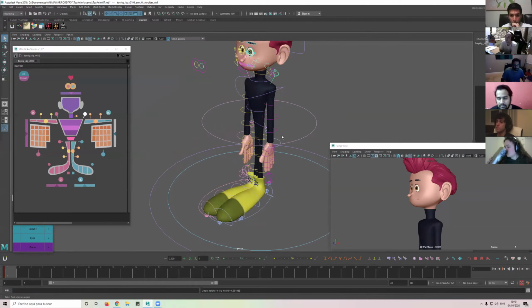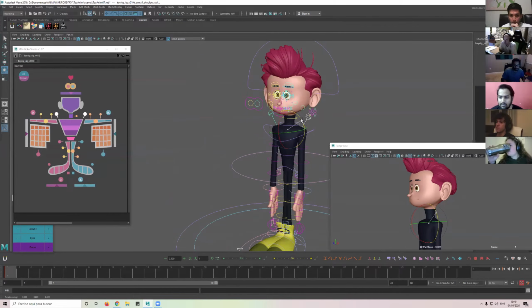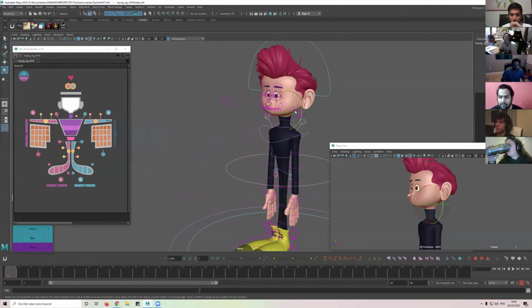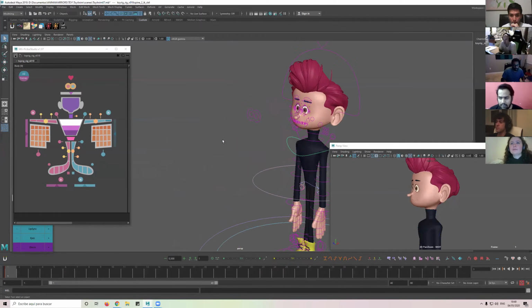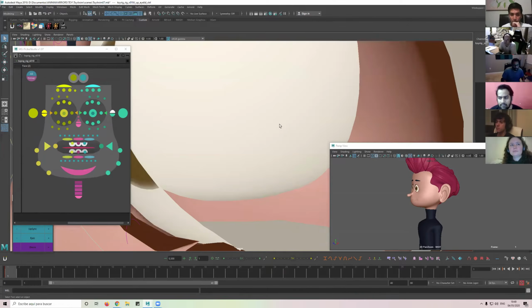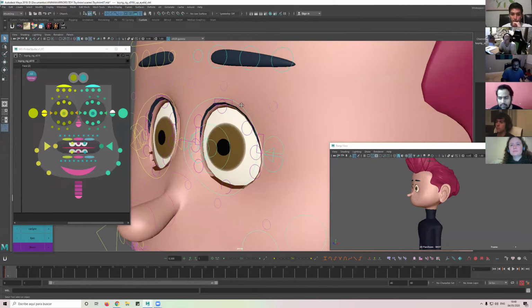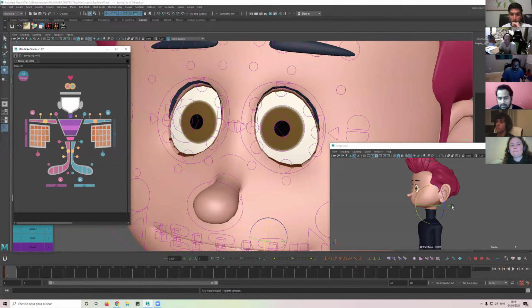Much time in this. Maybe more with the face or something. All right, so I'm going to spend a little bit more time with the face, and I think I rotate the head too much.